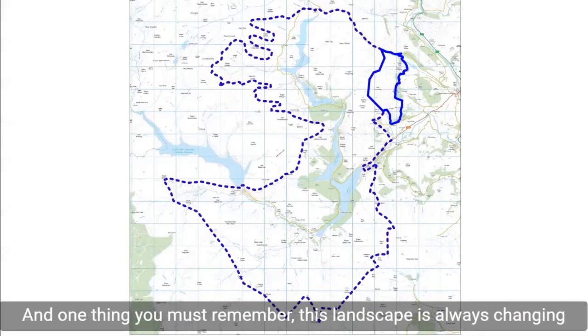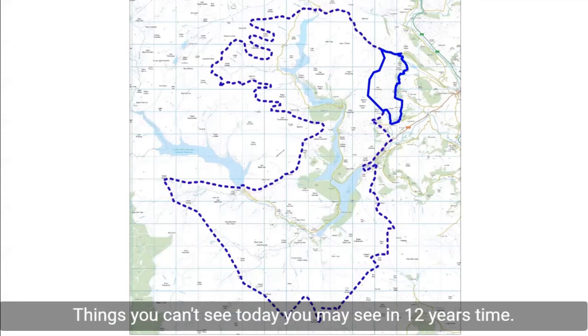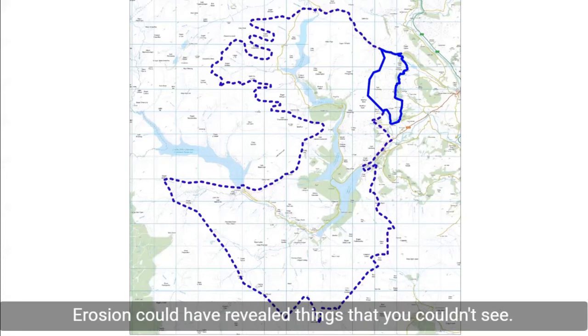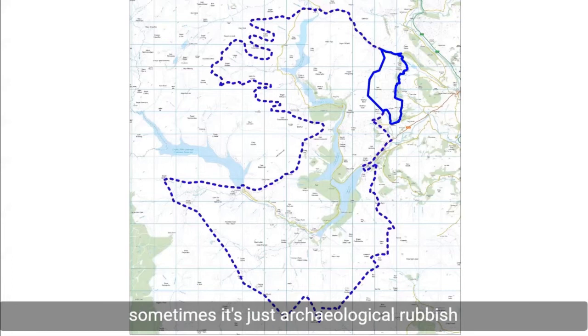And one thing you must remember, this landscape's always changing. Like with Carn Ricet, what we could see 12 years ago, you can't see now. But the reverse happens. Things you can't see today, you may see in 12 years' time. So with the passage of time, if someone just surveyed an area in 1999 or say 2001, in 2021 it will look different. Erosion could have revealed things that you couldn't see then. The vegetation will change. Clearance of vegetation, management of vegetation can reveal things that earlier workers couldn't see. So you always need to revisit.